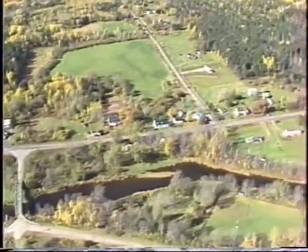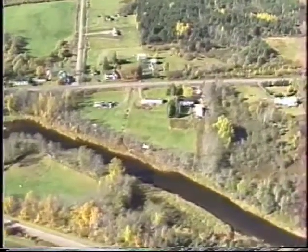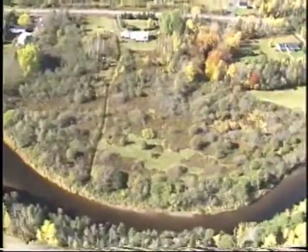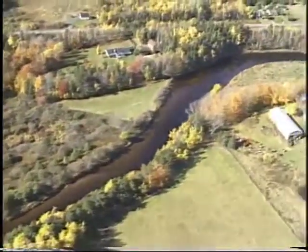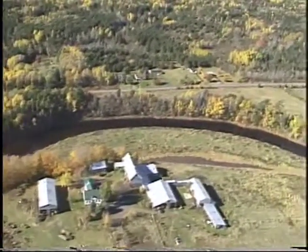with scouring on one side and deposition on the other. There's quite a few farms and different sort of land use activities along this part of the river compared to the outer Pictou Harbour area. You can see some of the shallow areas, the lighter parts of the river. And you can see deposition on this side of the river.